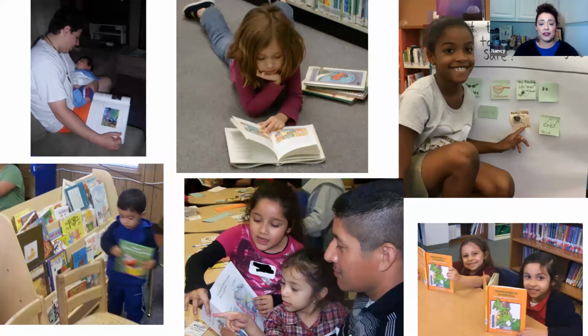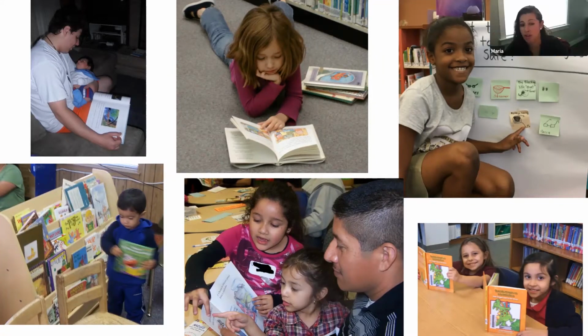Do you think the little girl on the top middle picture has any print motivation? She looks like she does. Right? What do you think, Maria? Oh yeah, she does. She's like really into the book. She looks like nobody can bother her. I love it. It looks like she is comfy. She is like on her belly.